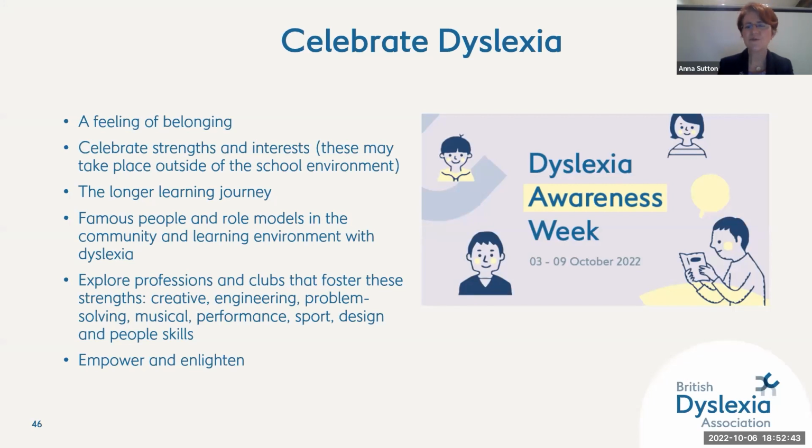Explore professions and clubs that foster these strengths, whether they're creative, engineering, problem solving, musical, performance, sport, design, people skills, business, cookery, the list goes on. Empower and enlighten. Break through these barriers with your learners and continue to be amazed and fascinated by their contribution to your schools and communities, as they continue to teach us as educators about the complexities and intricacies of how we learn.